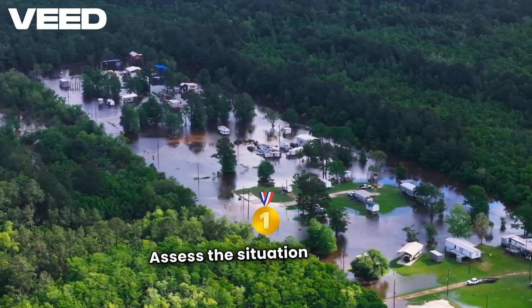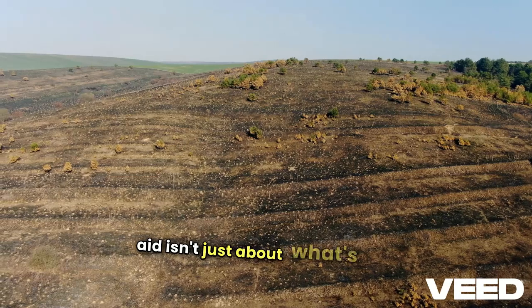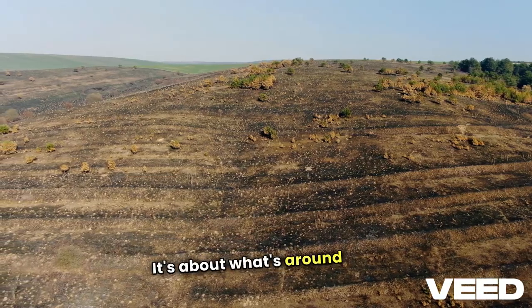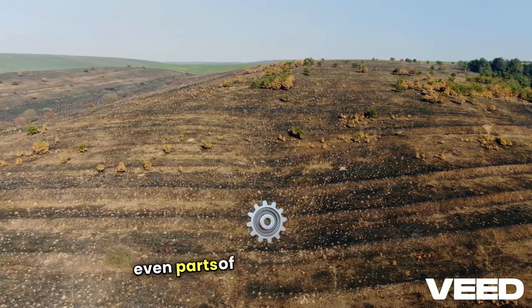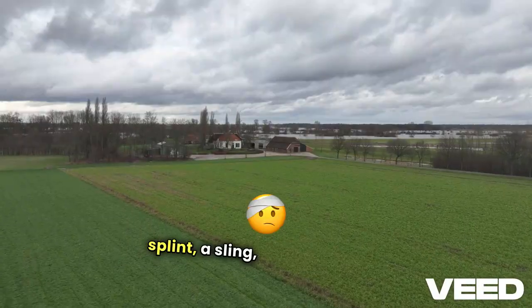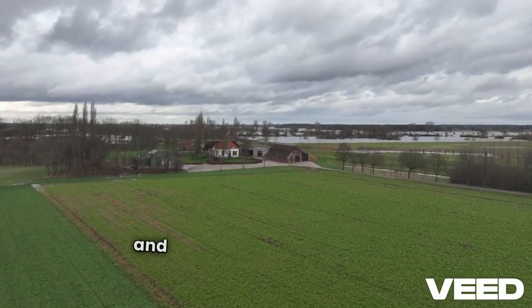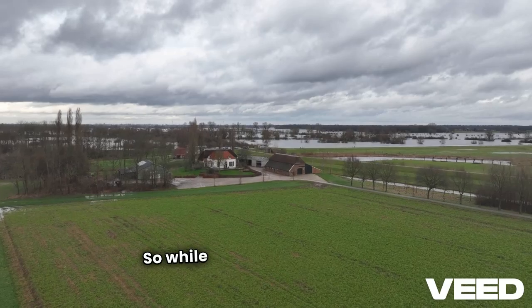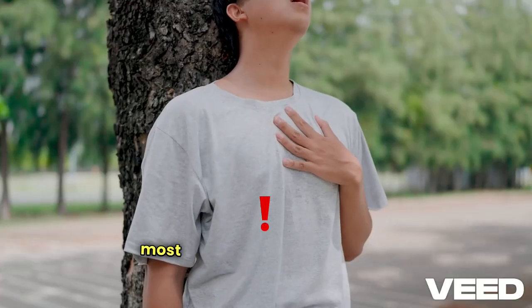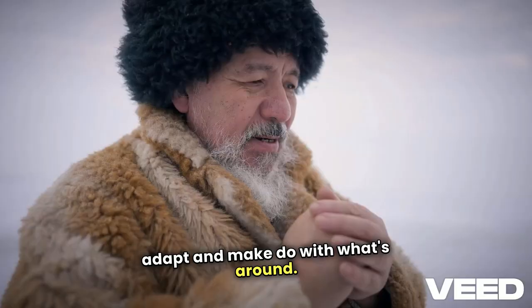Assess the situation and your resources. Wilderness first aid isn't just about what's in your kit, it's about what's around you. You might need to use sticks, clothing, or even parts of your gear to make a splint, a sling, or to bandage a wound. You learn to assess the situation and use available resources to improvise. So, while it's great to carry a kit, the most important tool you have is your ability to adapt and make do with what's around.